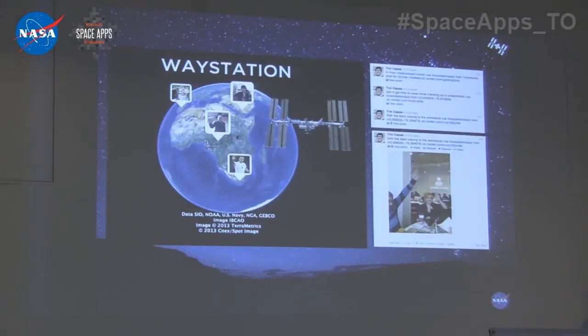From the astronaut perspective, there's 2 ways that they can visualize the data. First, we've created a really rich experience where they can see the tweets happening as they're floating above the Earth using Google Earth. And we also are tweeting pretty actively, so the astronauts can look at photos of people waving at them as they are taking pictures.